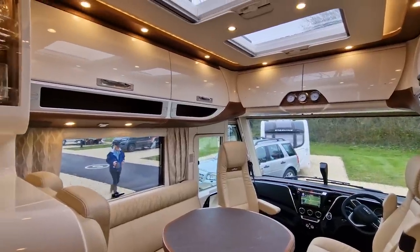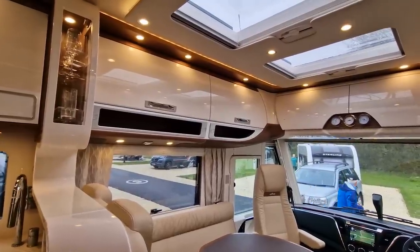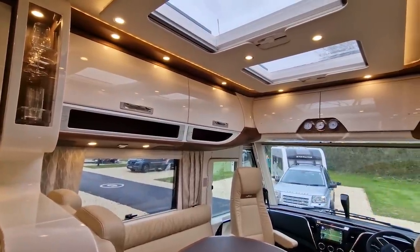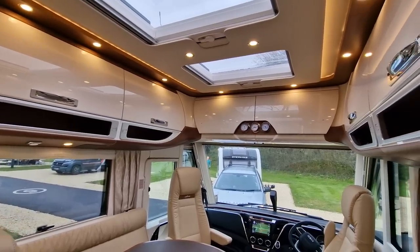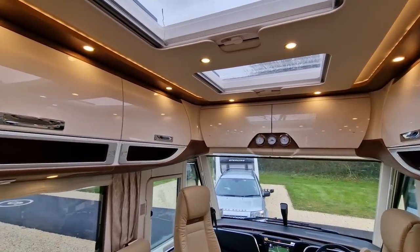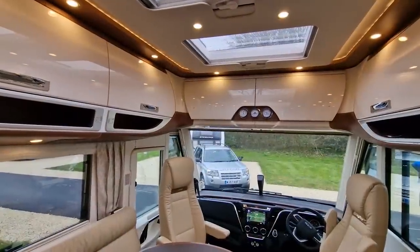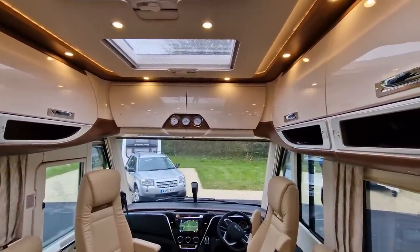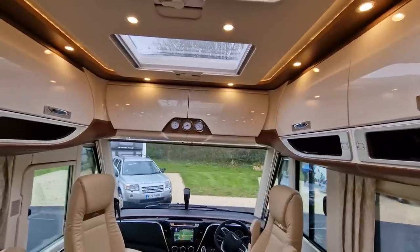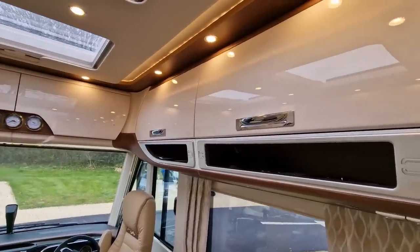Now, we've gone for the one with skylights and no overhead bed. There's only two of us. We do not intend to have anybody else. We have no children, so we've gone for our own comfort. That means we've also had extra USBs put in the top cupboards so that we can charge all of our camera equipment, computers, phones, etc., without it messing up our living area.